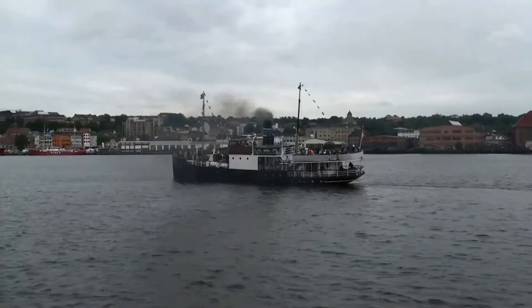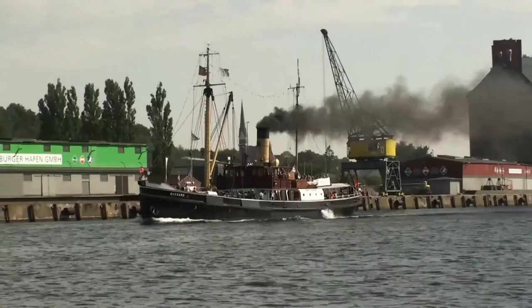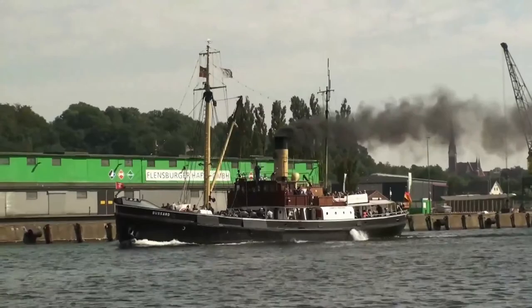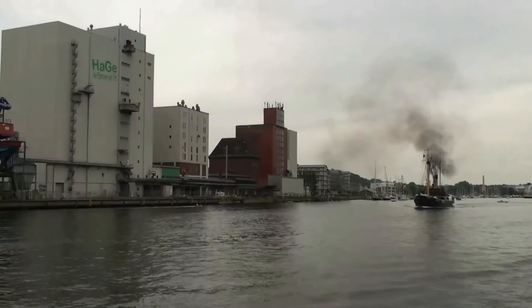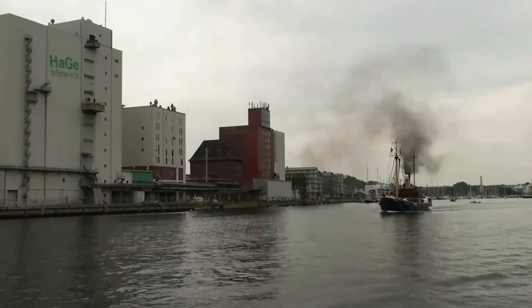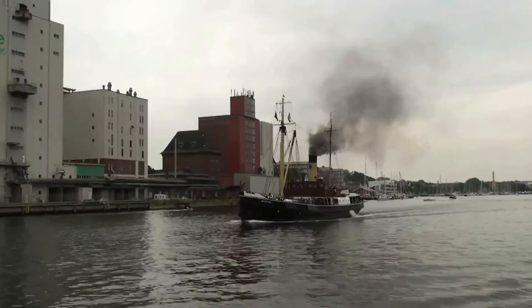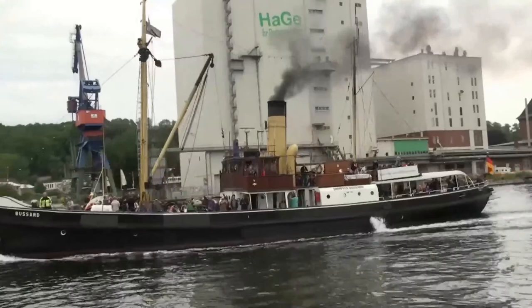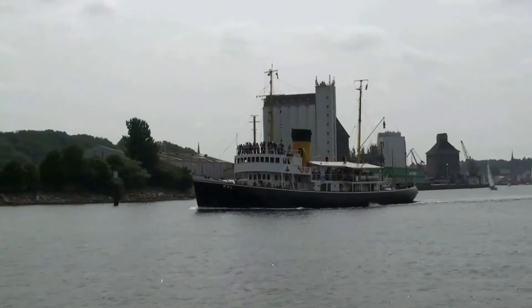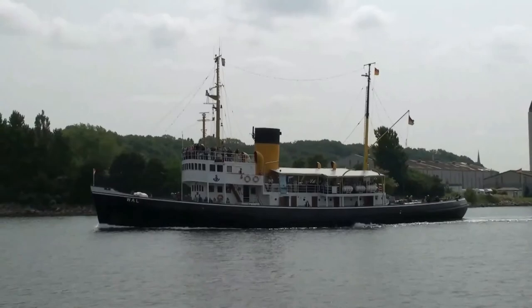Bussard is a buoy-laying vessel, commissioned in 1906, and was built by Meyer Werft in Papenburg. She worked from Kiel until 1979, when she was handed over to the Kiel Maritime Museum. The steam icebreaker Wal was commissioned in 1938 for service as an icebreaker on the Kiel Canal. She is now based in Bremerhaven and offers regular trips.